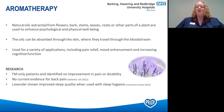Let's now talk about aromatherapy. Here, natural oils are extracted from flowers, bark, stem, leaves, roots, or other parts of the plant, and these are used to enhance psychological and physical well-being. These oils can be absorbed through the skin, where they travel through the bloodstream, or they could be inhaled as a vapour. Aromatherapy can be used for a variety of applications, including pain relief, mood enhancement, and increasing cognitive function.